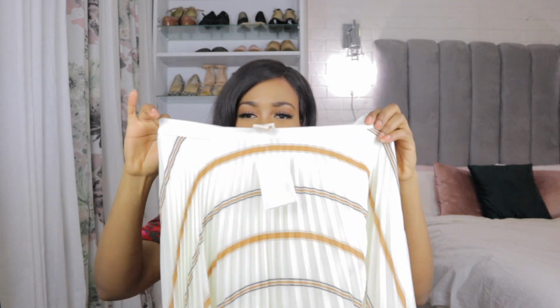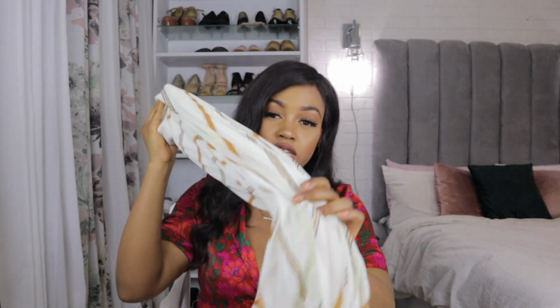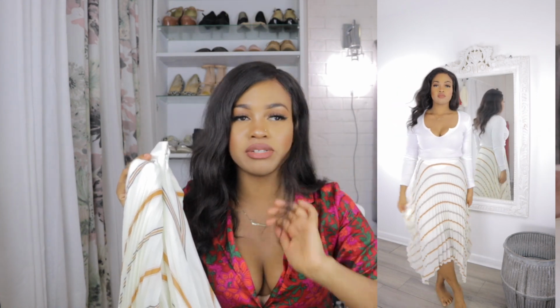So the next outfit that makes me feel kind of like sophisticated, like a grown woman, you know, that I have my stuff together, is this skirt right here. Ooh, ow, my nail. This skirt right here, it's super elegant, honestly. It's really long, and I'm not usually a fan of asymmetrical or diagonal skirts or all these cuts and stuff. Like I'm not a person that usually likes that.